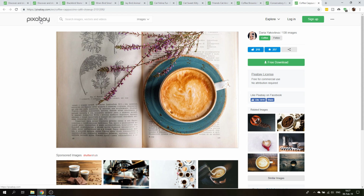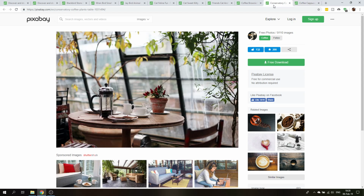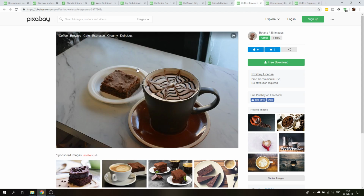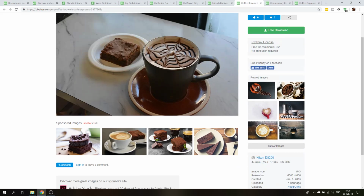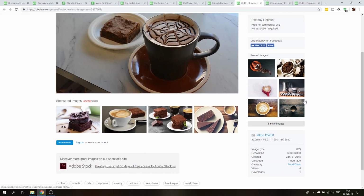So this is also the nice thing about Pixabay. When you open a picture, you get other suggestions to that. And that is nice because you can look at a picture like this and then you can compare it to other pictures that other people have taken. You can even click here in similar images, and this will give you a lot of suggestions. Okay, this is not what I want to happen. It gives you a lot of suggestions of what you could have done differently.